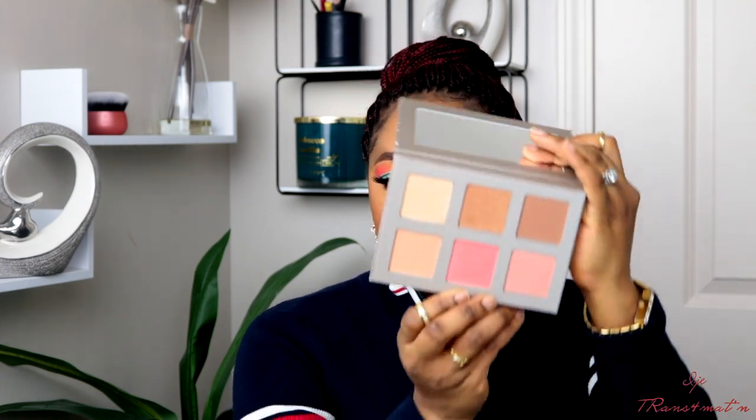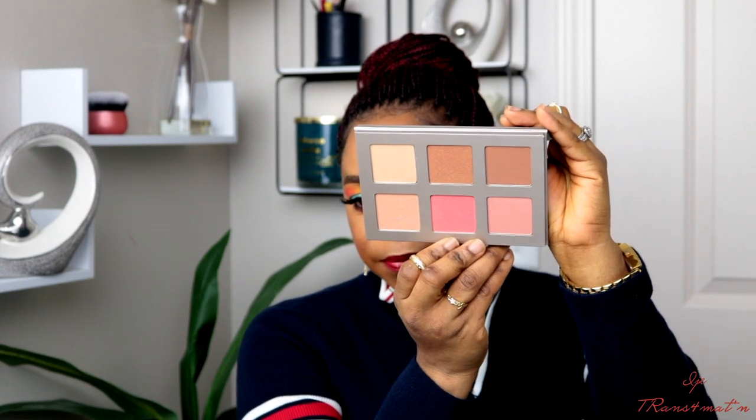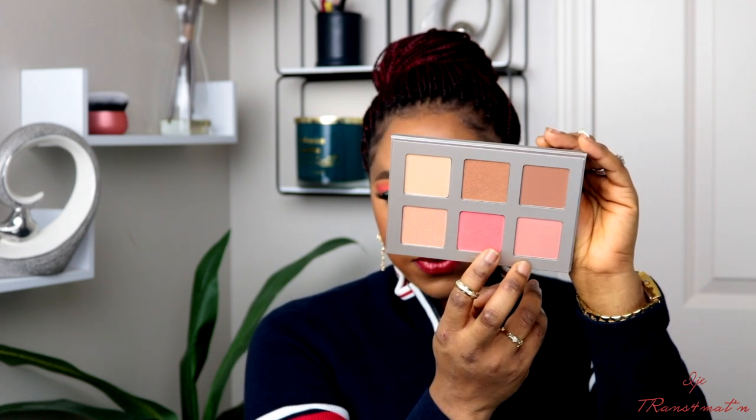Okay, the next one, something, at least I know this one. Iconic London. I think this is an eyeshadow palette or something. Face palette, it says face palette. So let's see. Okay. And I think this will definitely work for me. There you go. You have a blush and you also have a bronze in there. This is nice. This is my perfect blush shade. This one right here. I love that shade.